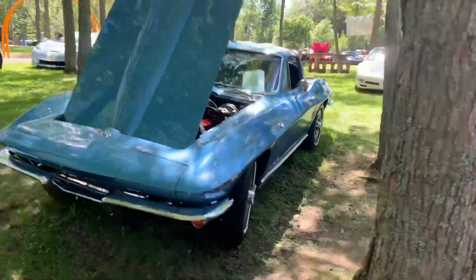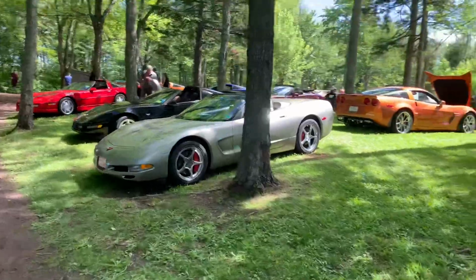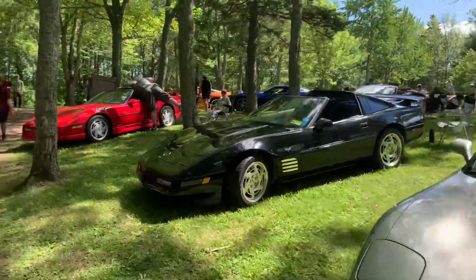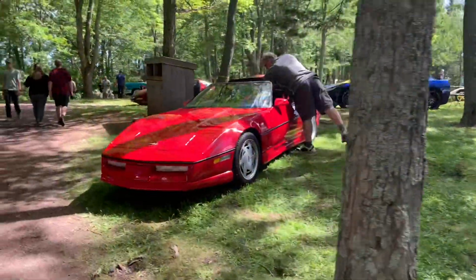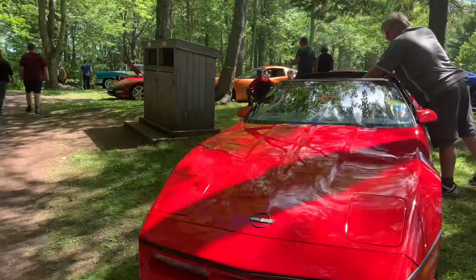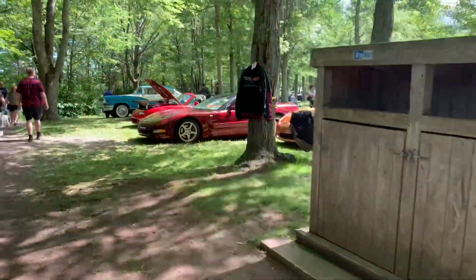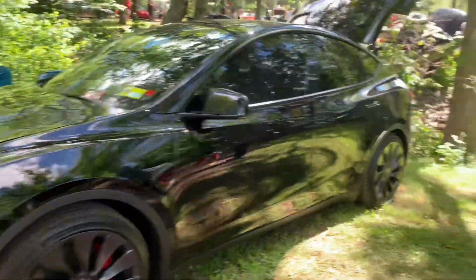That's a nice one there. There's a lot of modern ones here too. But people love their Corvettes, love their Mustangs, Chevelles, Camaros. Very popular in this show. All sorts of those. We got some Transams. Even got a Tesla made it into the show.